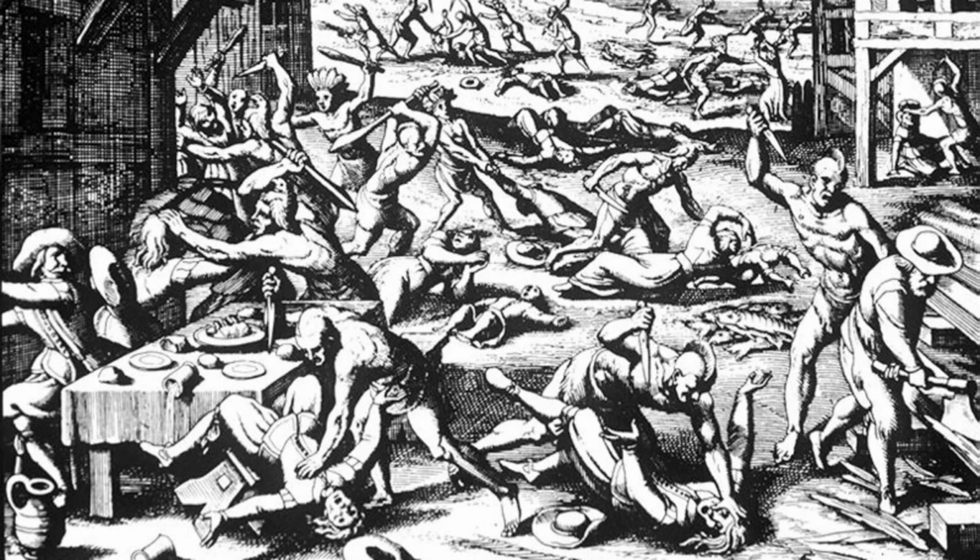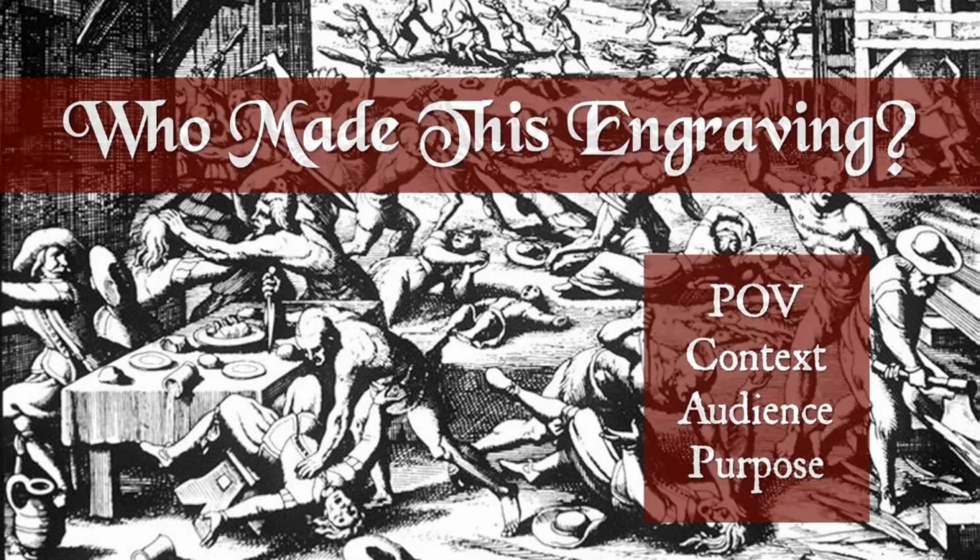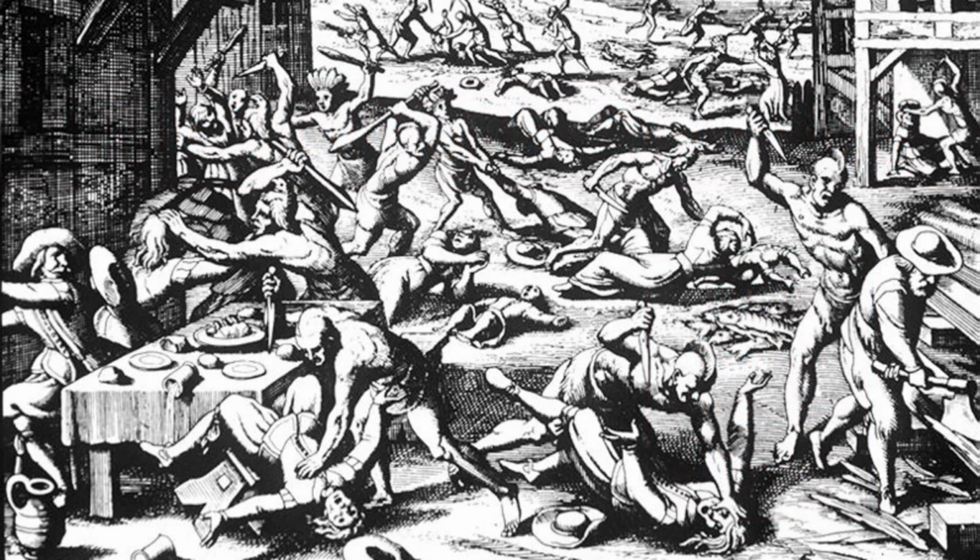Now the other thing here is anytime we look at any kind of visual source, we have to ask who made this engraving, the point of view, the context, audience, and purpose. Now, as far as the point of view, I think we can quickly come to the conclusion that the point of view here is English.